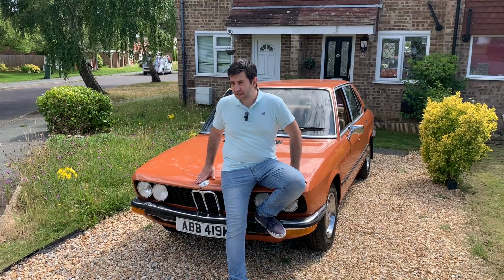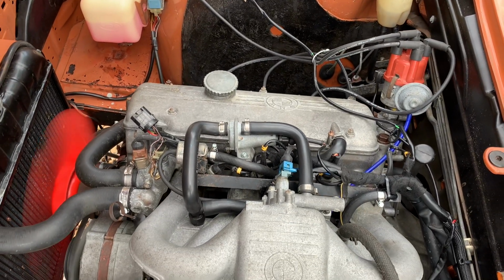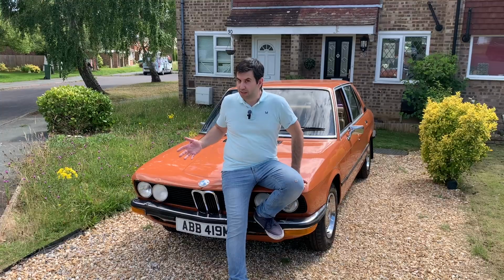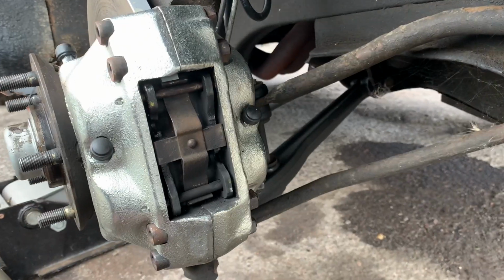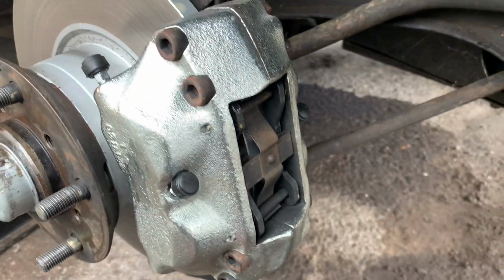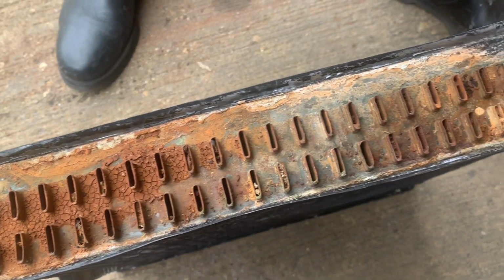Not just the engine. The engine, although it was where I spent most of the time fixing and most money as well, many other bits were replaced. Things such as brakes, suspension, electrics repaired, and so on. A little bit of bodywork as well, but not so much.